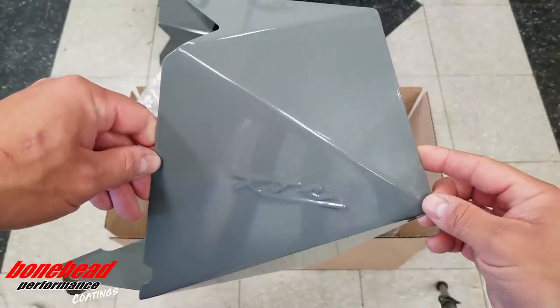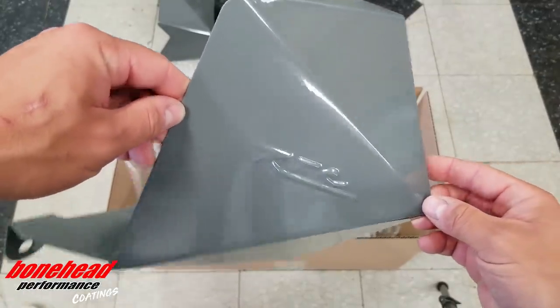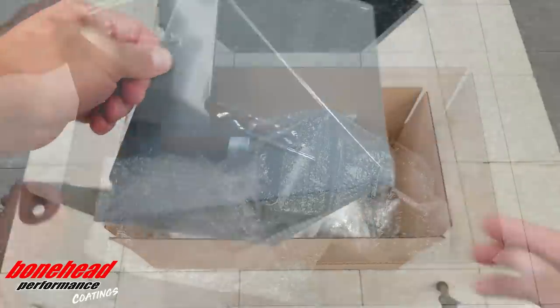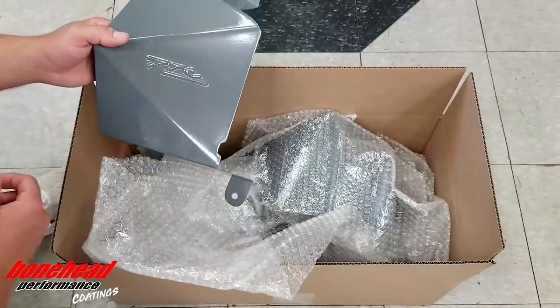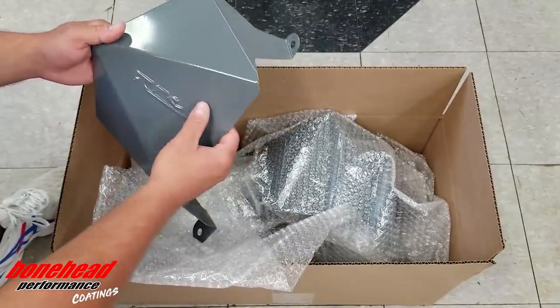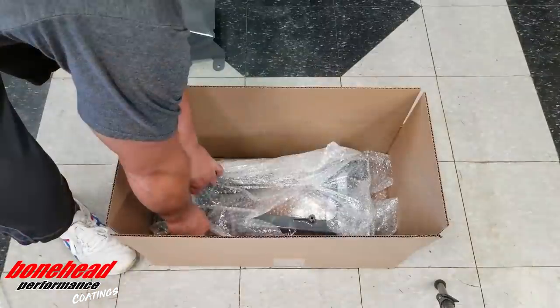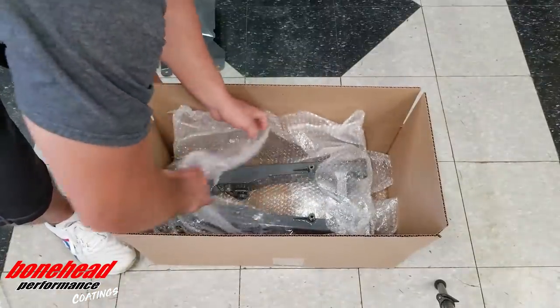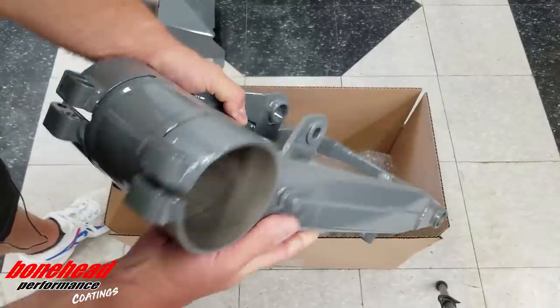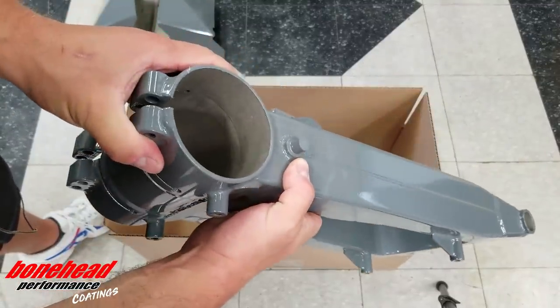Now I did pick these parts up, but these can be shipped as well. So that's another reason I wanted to show you guys how well these are packed, because they're gonna pack up your stuff super nicely so that if they do have to ship them, you're not gonna have to worry about anything getting damaged or scratched or your finishes being marred up. Dude, this is gonna look so good. And you can see they're very familiar with ATVs and dirt bikes.